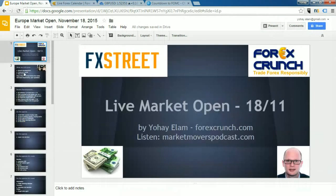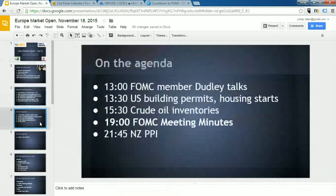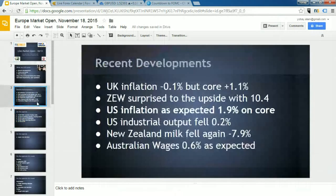What did we have yesterday that did strengthen the dollar, contrary to this kind of small correction now? We had inflation coming out as expected, 1.9 in the core, and no surprises is good news for the US dollar. It's good enough. Industrial output fell by 0.2, but it was shrugged off by markets. Elsewhere, UK inflation dropped 0.1, but core rose 1.1, and that gave sort of more energy to cable. ZEW in the Eurozone surprised to the upside with 10.4%, no real impact on the euro.